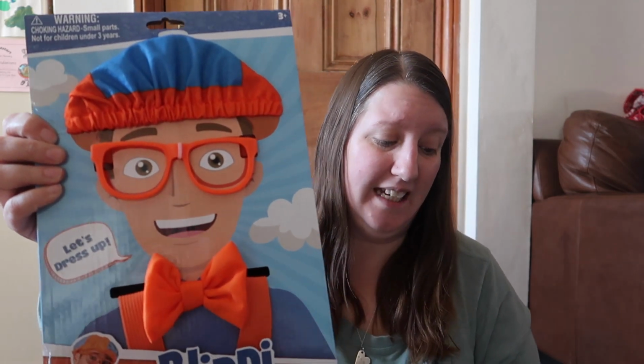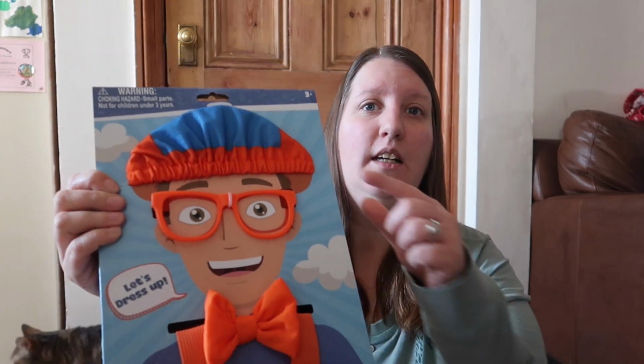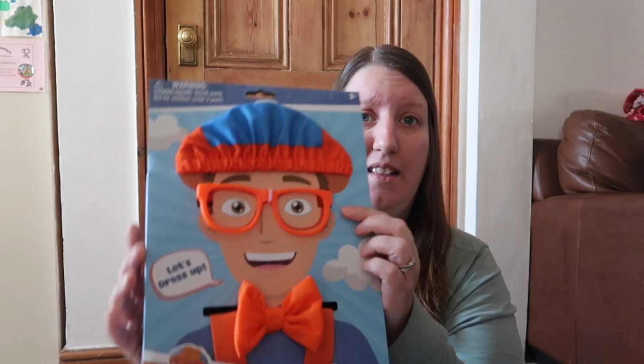So we've just opened our surprise Blippi toys box, and we've got a selection, so I'm going to go through quickly what each of the toys are. We've got the Blippi dressing up set. It's called the Be Like Blippi role play, and that's $11.99. So you've got the hat, the bow tie, the suspenders and the glasses. So that's going to be a really fun one that kids can play with over and over again.